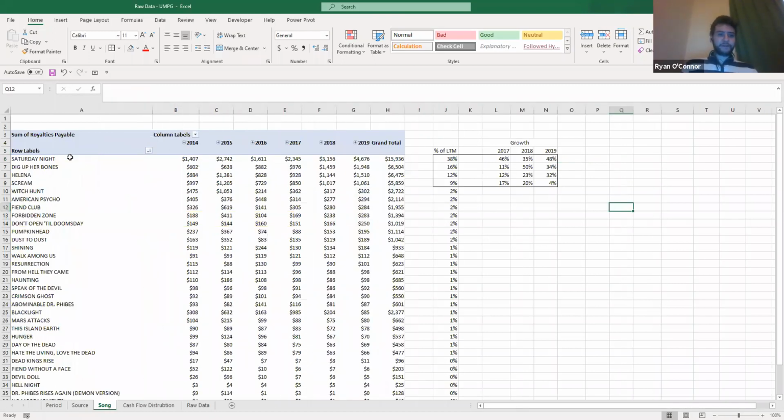Moving on here, we'll take a quick look at the songs. This is where we're going to come up with dollar age. We'll date all of these releases, and that's how we'll come up with the dollar age. Just looking at the top 4, we can see they make up 75% of the LTM. It's great to analyze these top 4. Again, I like to look at the songs, but not get too involved, right? We're not trying to get attached to the music. We're trying to find good financials.